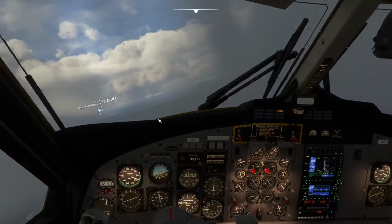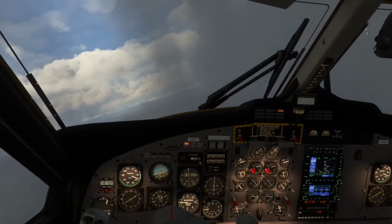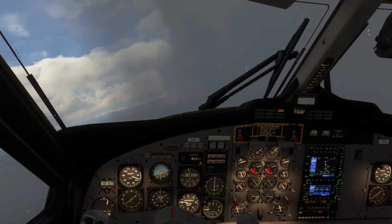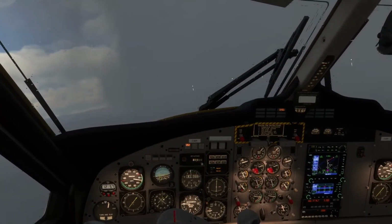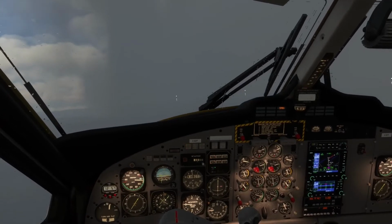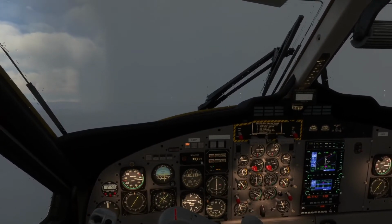There we go, and the weather seems to have changed since I looked down at the HSI. And there's our HSI lining up. We'll go full props now. Add in a little more throttle. And throw down 10 degrees of flaps.